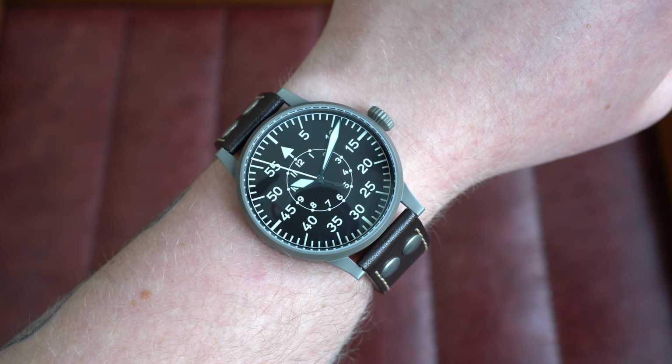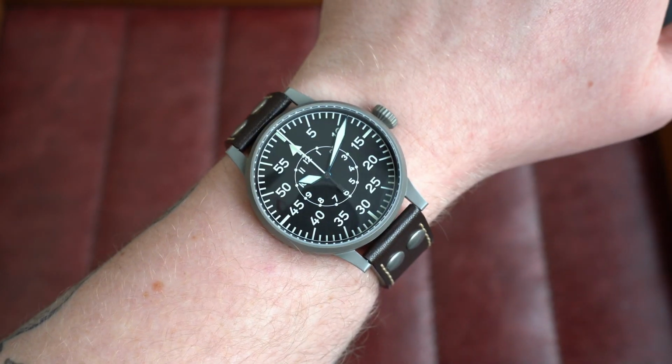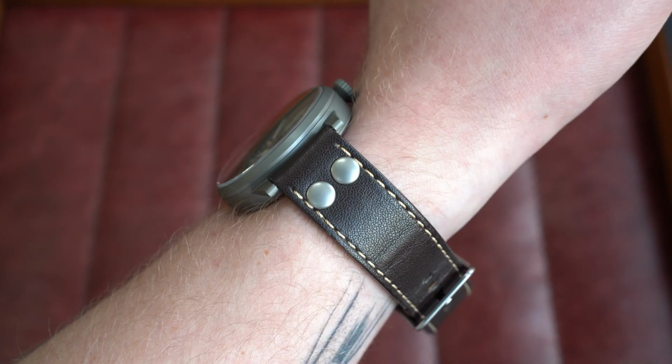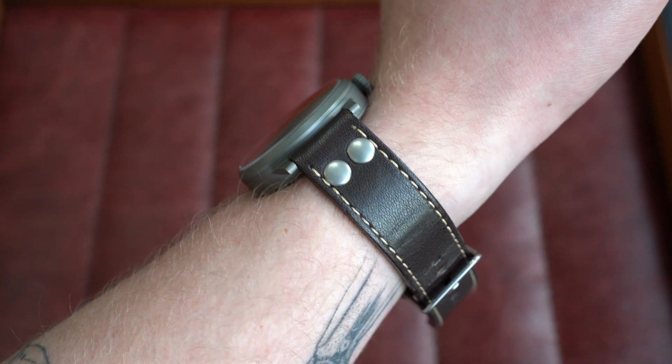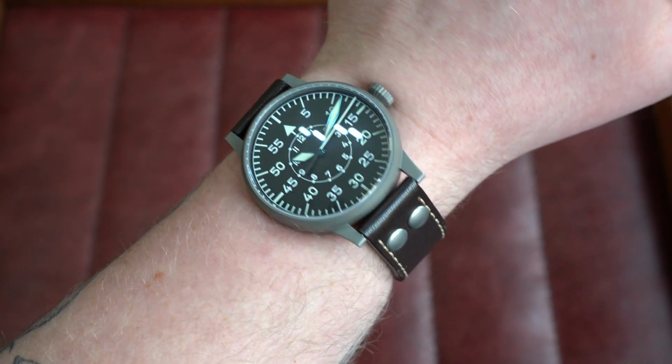This is 42.5mm by 49.5mm lug to lug, which really does wear well. It definitely feels like an old pilot's watch on wrist. Only 13mm thick and 20mm lug, so endless options, although I'd be keeping it on this strap. I think it's really fitting and it's true to tradition as well. So go check it out on the website.